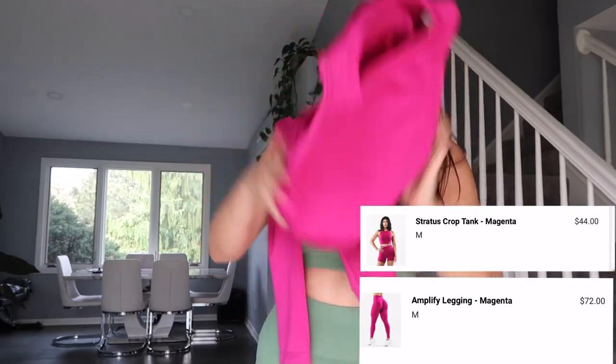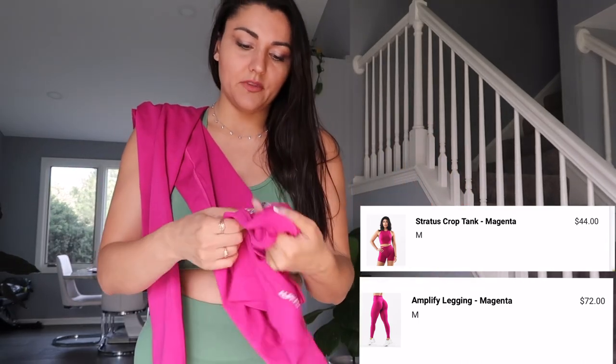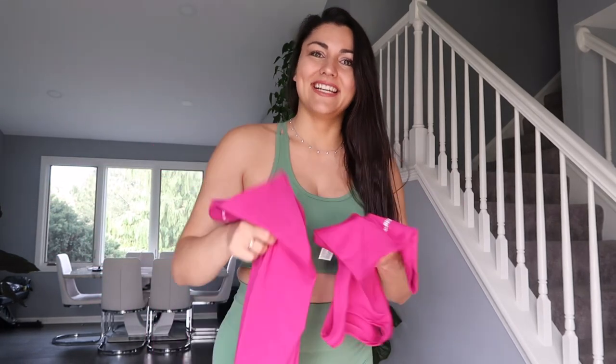I'm really excited to try the pink one, and I think we should. We will see if that actually, you know, works with the kitty cat down there. And then we have a medium, just regular top, crop top, no pads, nothing. Are we gonna do it without a bra? We'll see if it's see-through, I guess.